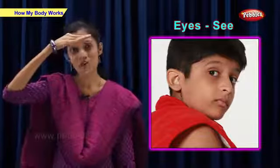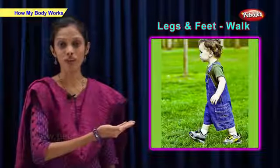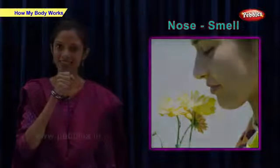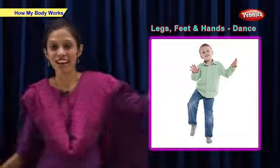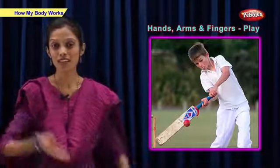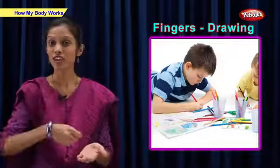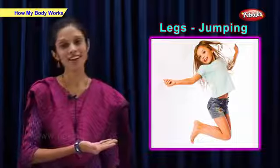He can see with his eyes. He is walking with his legs and feet. She can smell with her nose. He can dance with his legs, feet, and hands. He is playing using his hands, arms, and fingers. He is drawing with his fingers. She is jumping using her legs.